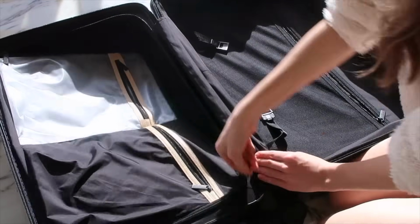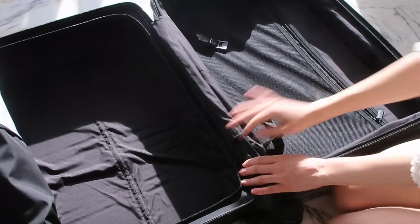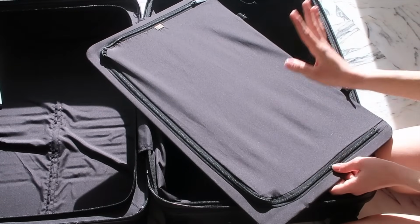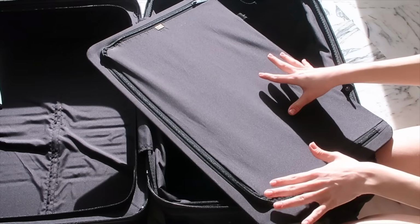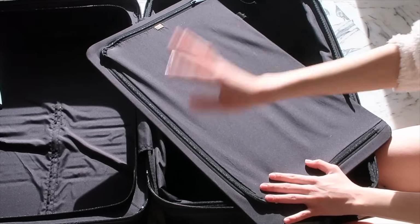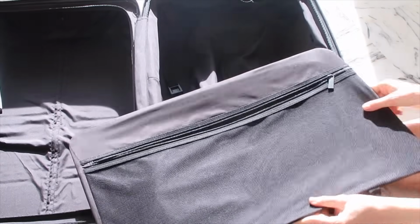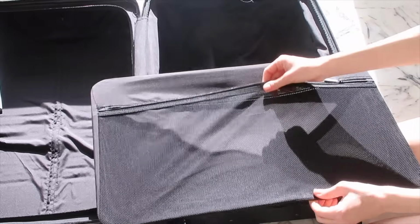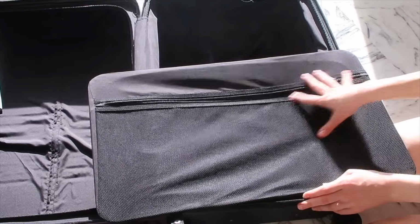We have a zipper on this side. And when you open it up, it looks like this. So this thing is very useful for any shirts, anything that you don't want to get extra wrinkled. It still gets wrinkled, but not as much as if you would put it just in a suitcase with the rest of your stuff. And then we have this other side that has a zipper. So sometimes I put my belts here, or anything extra that I need to put in a separate compartment.